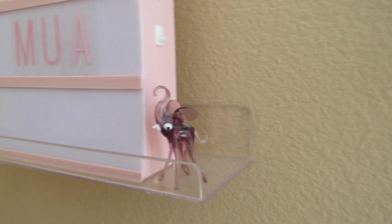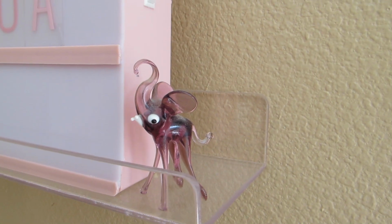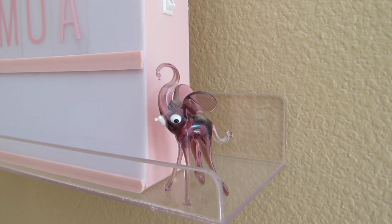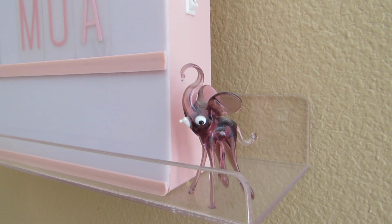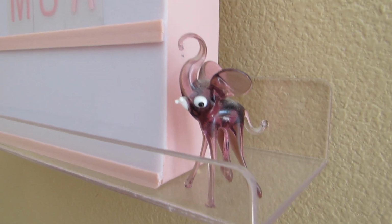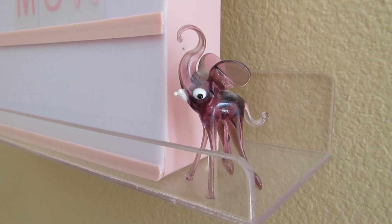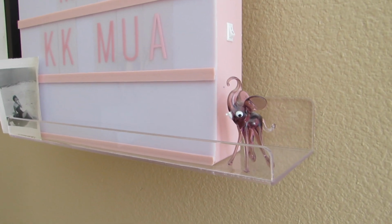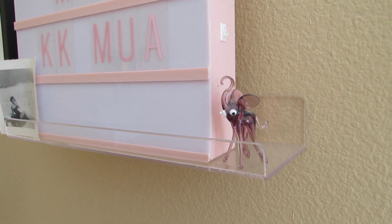And then we have some more little trinkets. I have this little elephant, and this actually belonged to my great aunt. My mom and I went to Pennsylvania a couple years ago to visit my cousin, and she gave me this. My great aunt was her mother, so she gave me this and said that she would want me to have it. So I just keep it in here because she was always such a loving, caring woman, and I know she'd be proud of what I'm doing today.